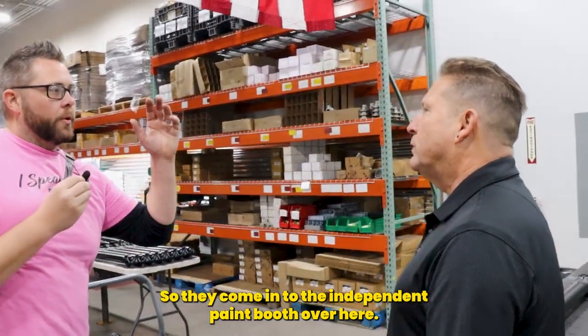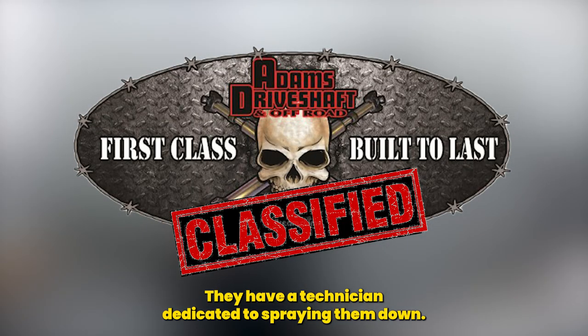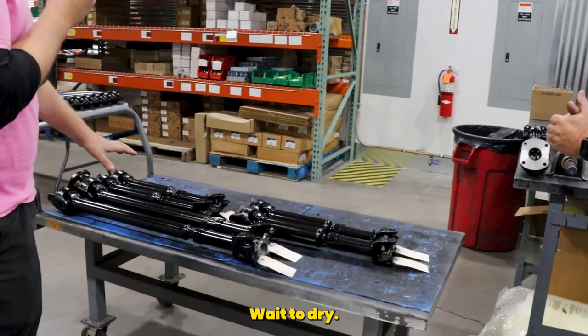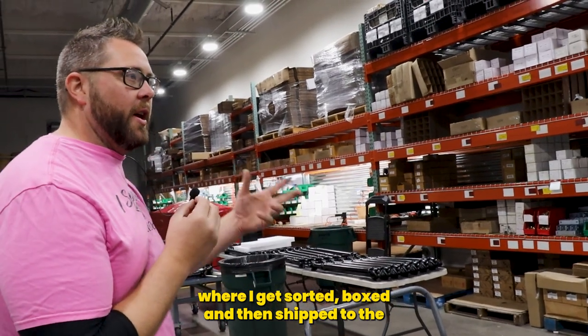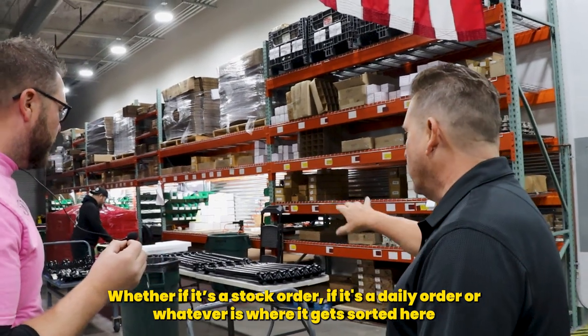So they come into the independent paint booth over here. They have a technician dedicated to spraying them down. Painted parts come here, kind of that bag tag experience, wait to dry. And this is a little bit of our inventory management over here, where they get sorted, boxed, and then shipped to the stock order, or if it's a daily order or whatever, is where it gets sorted here.